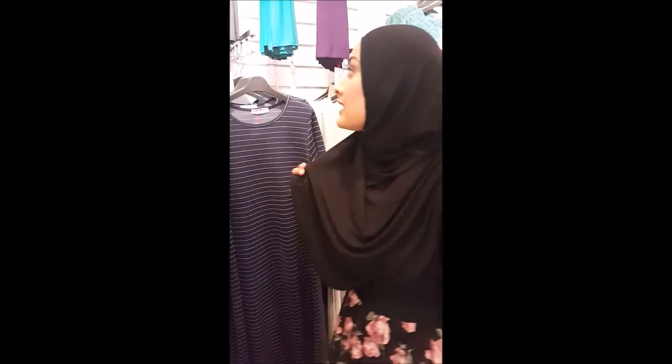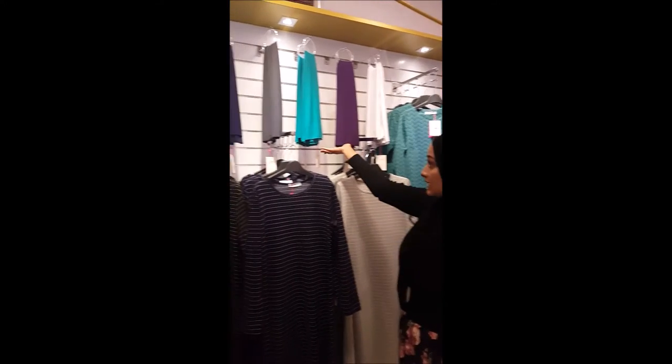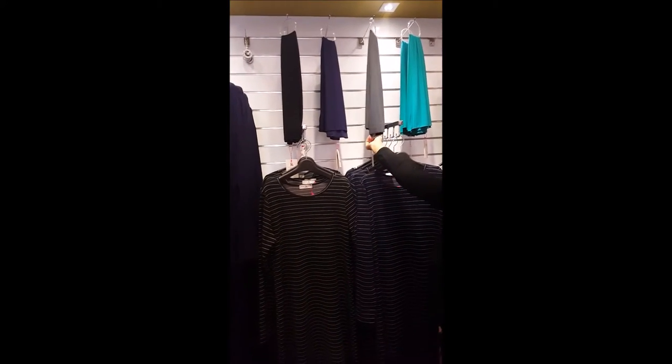Wondering what hijab I'm wearing. I'm actually wearing the jersey hijab done by Rayannes Design. It's very nice quality and I love the flow and the curves it creates when you wear it as well. It comes in a variety of colours as you can tell. So we've got the white, the purple, the teal, the grey and blue and black.